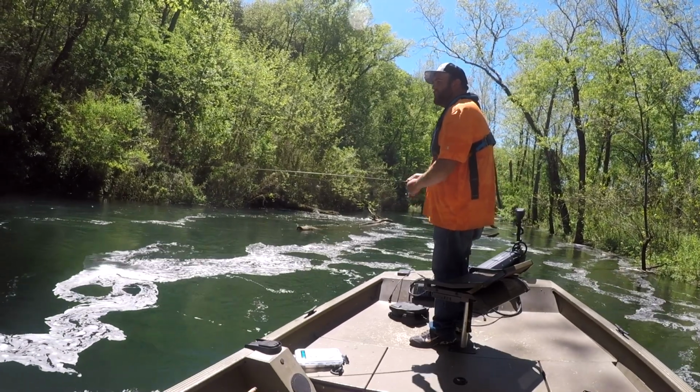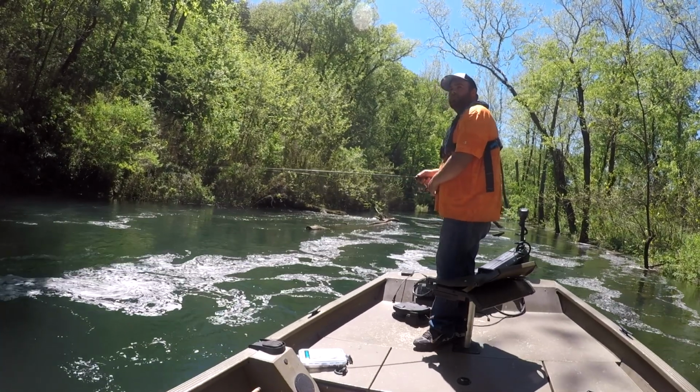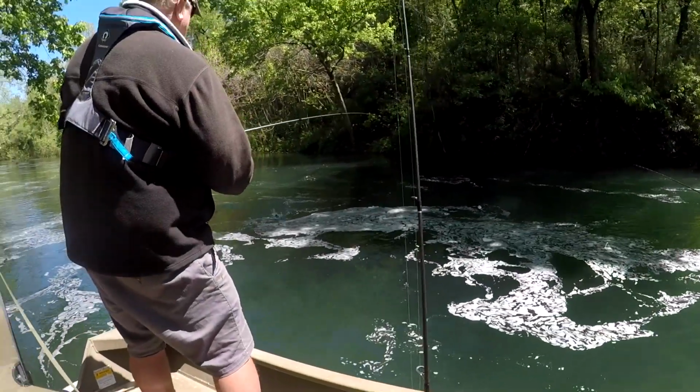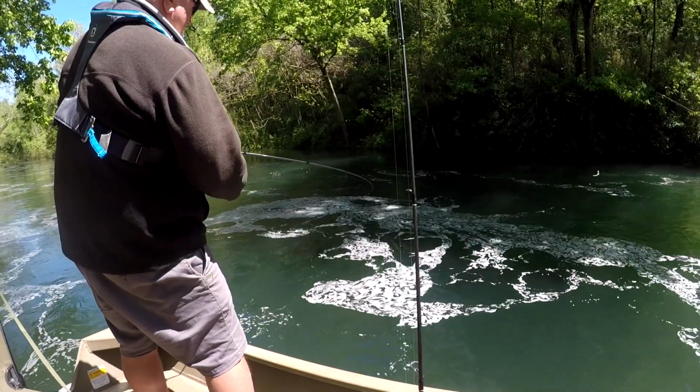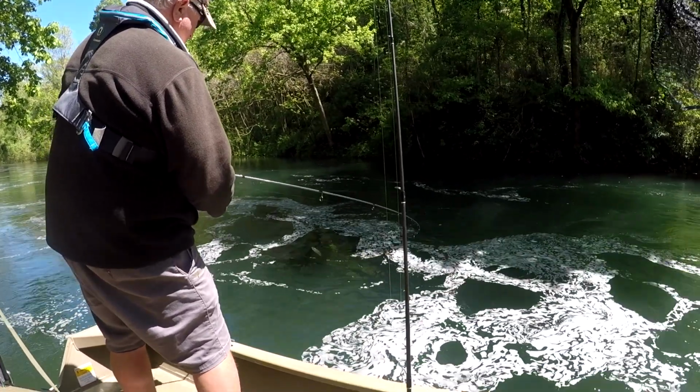And I'd say the best area that we fished in was, Anthony's hooked up on the sculpin. I was thinking maybe the white would work. We did see some shad today. Not very many, but we did see a few shad in the water.